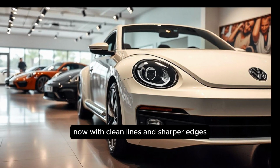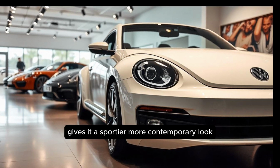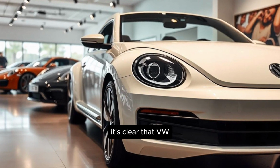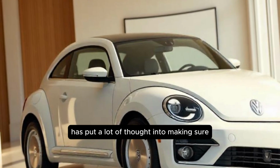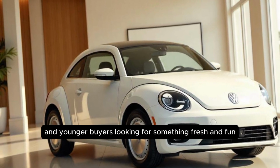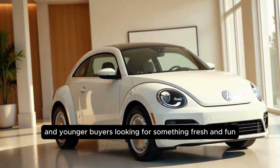The body, now with clean lines and sharper edges, gives it a sportier, more contemporary look without losing its playful character. It's clear that VW has put a lot of thought into making sure this new Beetle appeals to both nostalgic fans and younger buyers looking for something fresh and fun.